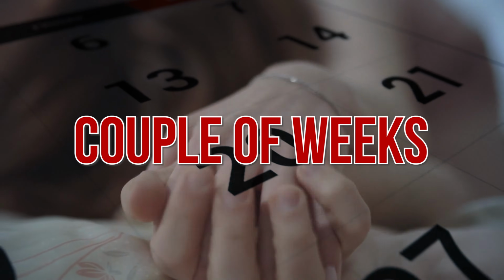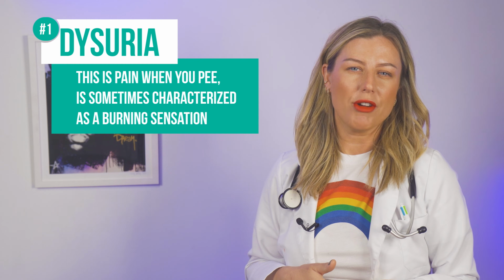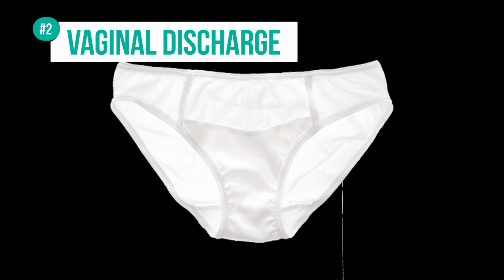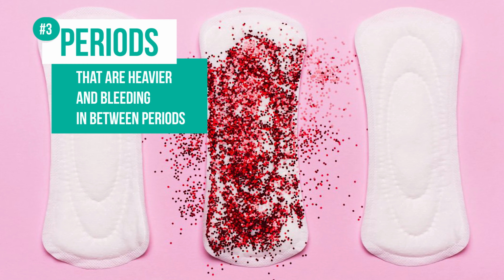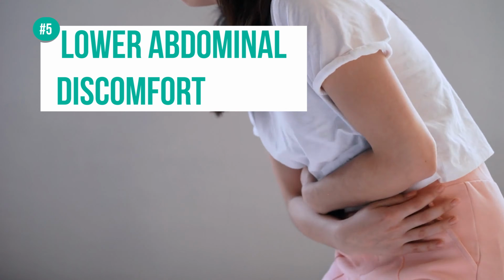Within a couple of weeks of unsafe sex, you might start to see gonorrhea symptoms such as dysuria, that means pain when you pee. This is sometimes characterized as a burning sensation as well. The second symptom you might see is vaginal discharge, that's an unusual green or yellow colour. The third symptom you might see is periods that are heavier and even bleeding between periods. The fourth symptom you might see is bleeding after sexual intercourse, and the last one is lower abdominal discomfort.